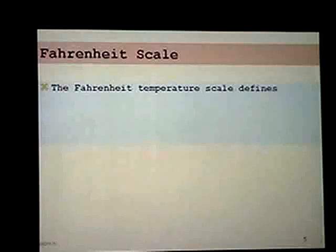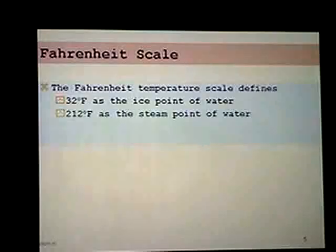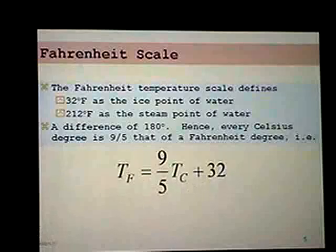The Fahrenheit scale defines 32 degrees as the ice point of water, 212 degrees as the steam point of water. So the difference is 180 degrees. Hence, every Celsius degree is 9/5 that of a Fahrenheit degree, because Celsius is only 100 degrees between those two points. And our conversion looks like this. Temperature in Fahrenheit is 9/5 the temperature in Celsius plus 32.